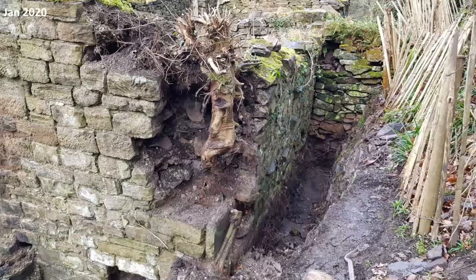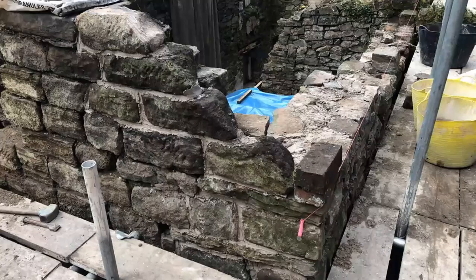Okay, so Andrew's first stint on the cottage was between January and March 2020, when he tackled a number of problems, and he was obviously quite keen to get to this one. There was a tree growing out of the corner, so it meant dismantling the corner of the building to get at the tree, removing it, and then building the wall back up, which he did.